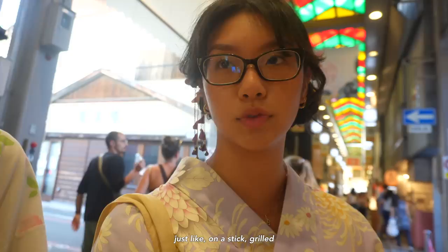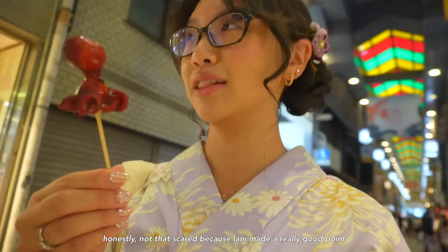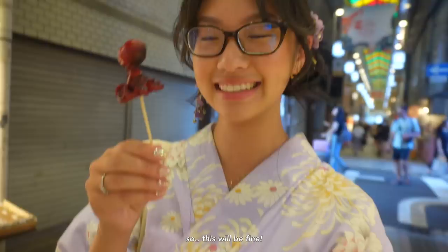On a stick, grilled, and Lani's not gonna have any, but I think I'll get an octopus, maybe? It has quail egg in like the head, so could be interesting. Okay, here's an octopus. I'm honestly not that scared, because Lani made a very good point that I've had this raw while it's moving on my plate, so this will be fine. You just taste the egg. Really? Yeah. Well, now you have no egg.